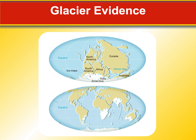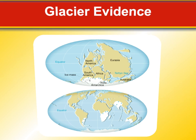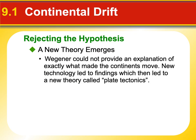All right, as we go along here, let's discuss why nobody accepted Wegener's hypothesis. And it really boils down to one simple fact. He had no mechanism. He had no way of explaining why or how the continents move. He had loads of evidence that they had moved. I mean, look at all that evidence I just showed you. He just had no mechanism.